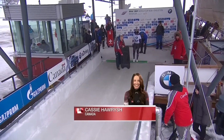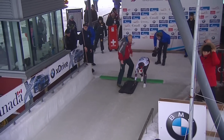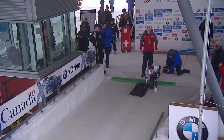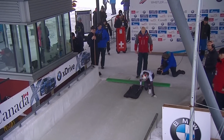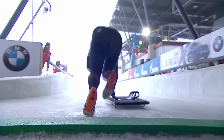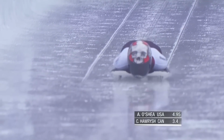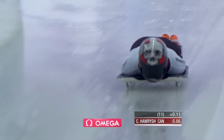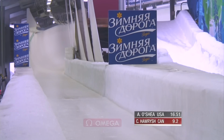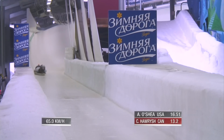Now, returning to the World Cup for the first time in 3 seasons, Cassie Haresh from Canada. 4th in the last World Cup here in 2012, but she's had 2 silver medals in Intercontinental Cup racing just 2 years ago here. Nice to see Canadians with 3 athletes in the field. Another great skeleton helmet color scheme, very reminiscent of Sarah Reed. Sarah took silver behind Marion Thies in the last World Cup race here.